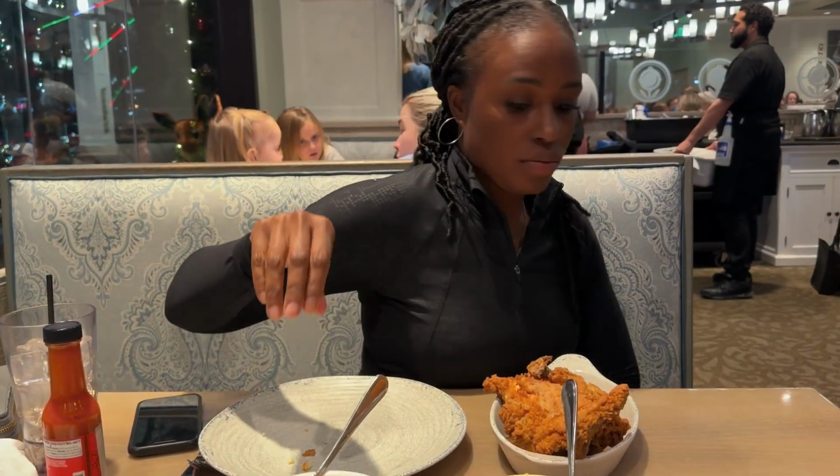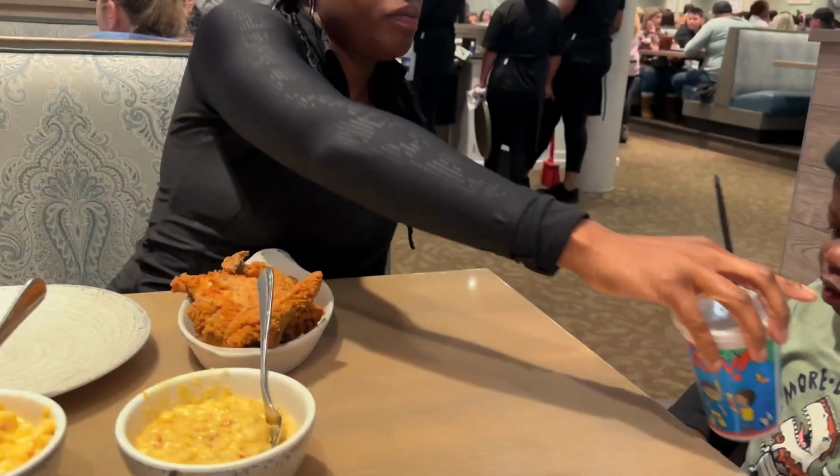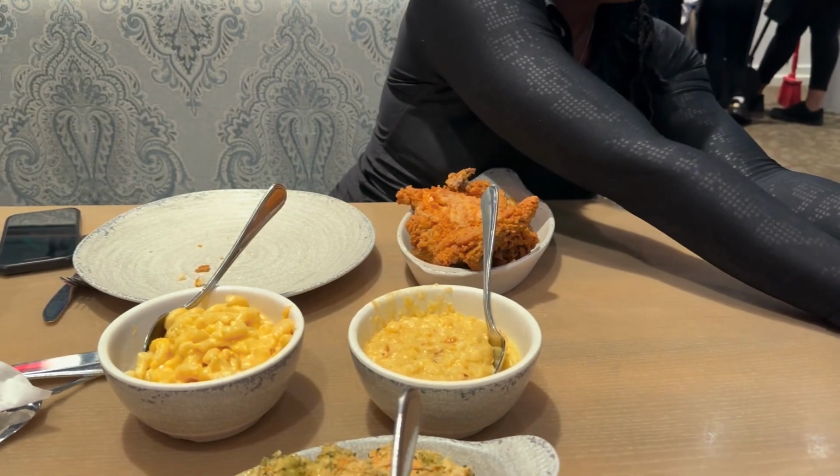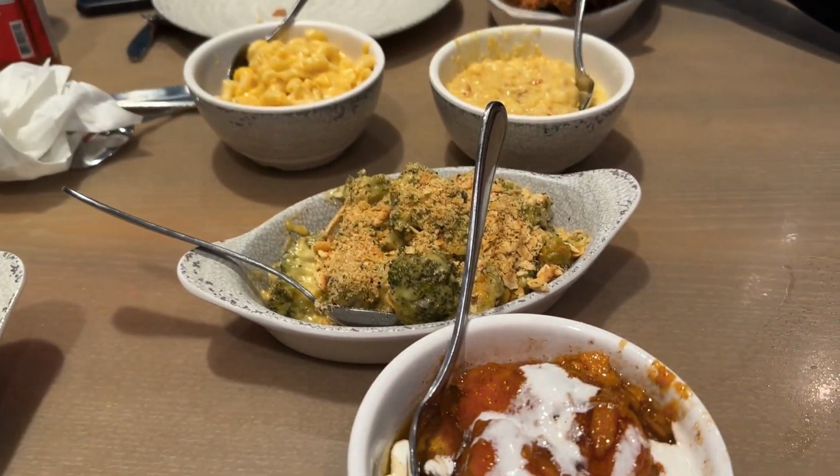So we have the candied yams, the broccoli. T was just smiling. Now she's looking away. You okay, bud? So we have the fried chicken. Drink some apple juice, baby. Baked mac and cheese, broccoli, candied yams, and the pork chop. Looks delicious.